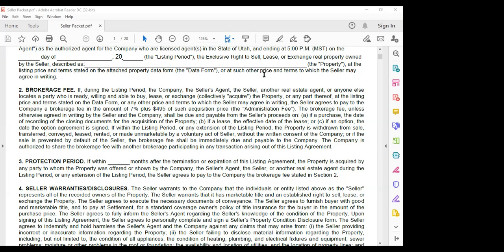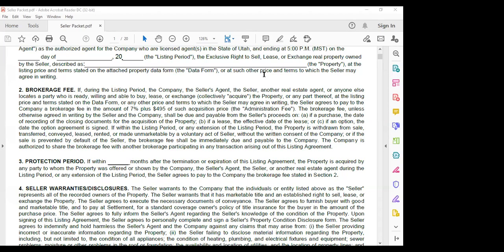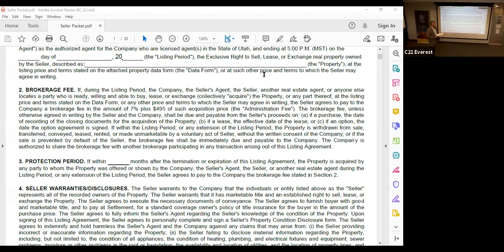3 months. Okay. Any other thoughts? I'd say 6. 6 months, okay. Good. There's not a right answer on this. Here's how I think of it: think of it for yourself. How much time would you want to be protected if somebody goes through and purchases?